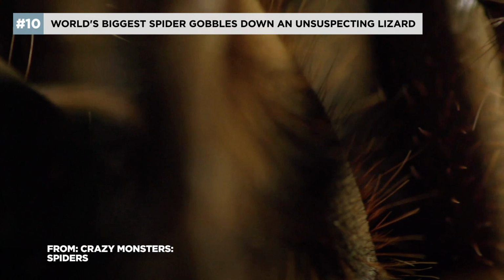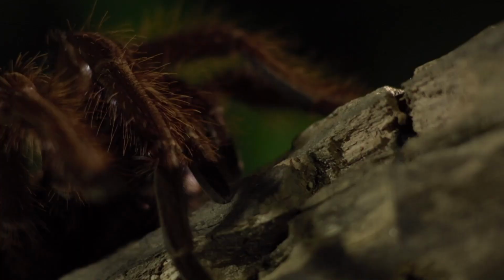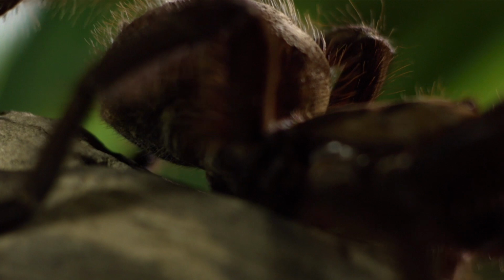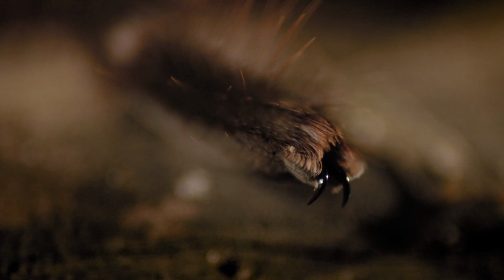This behemoth is the subject of myth and legend, with only a few having ever been seen in the wild. The Goliath bird-eating tarantula is a feared spider for good reason. It has a leg span of 11 inches and weighs over 6 ounces. It's so big, it feasts on mice and even birds. Retractable claws help the Goliath climb up any surface.